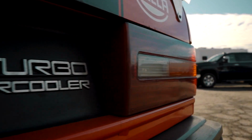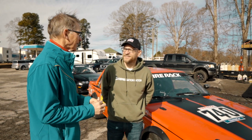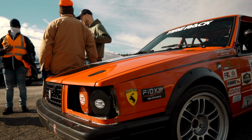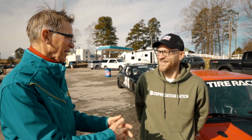It's a turbo, and it's a 1990. And in 1990, don't let turbo fool you. It was 160 horsepower. Nice. Without the turbo, it was 110. So we're in what is a hot Volvo, and we're proud of it.